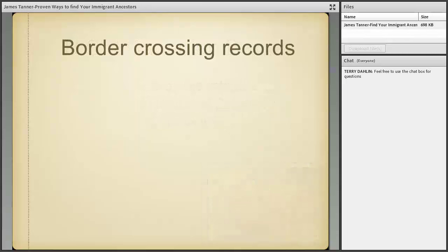So there have to be border crossing records. Well, there are, but the first immigration law, by the way, was not passed until 1882. Think about that for a minute. All the problems we seem to be tied into in the United States today over immigration, and we didn't even have an immigration law until about 100 years ago. Okay, so we were letting anybody come in for 300 years, and then finally, all of a sudden, we decided that we'd had enough and started passing immigration laws.